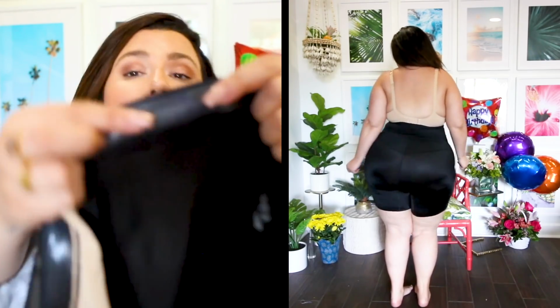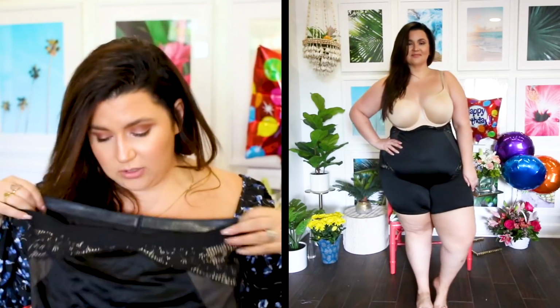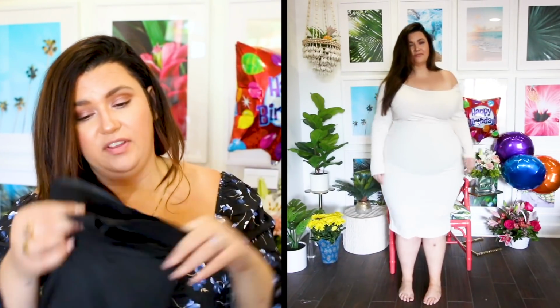This one also has a little bit of grip so that it sticks to your body and doesn't roll down. I really like this one. Like I mentioned, it's just really comfortable, and this fabric is really nice and silky and soft. Just a really great fit. I would say that if you're looking to invest in two in this video, this one and the full body one are great.